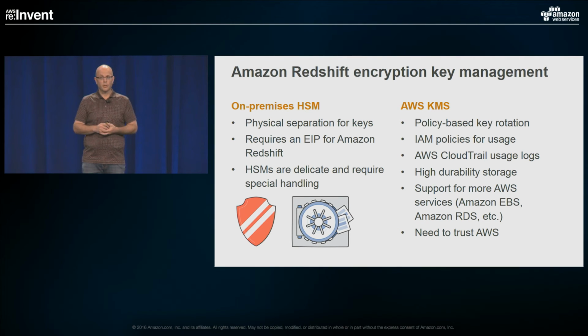But it's really important to note that HSMs are really delicate hardware devices, and they require a lot of special handling. So unless you really need to use them, I would recommend against it. But that's something that you're going to have to figure out for each of your own organizations.